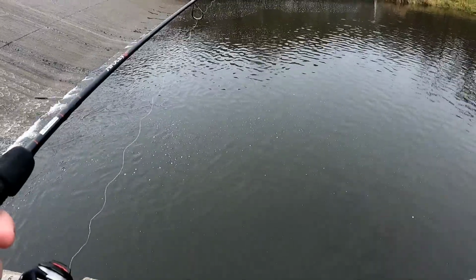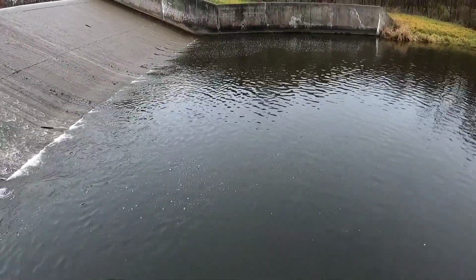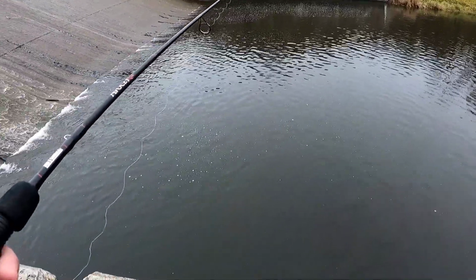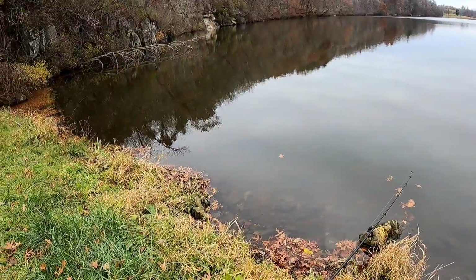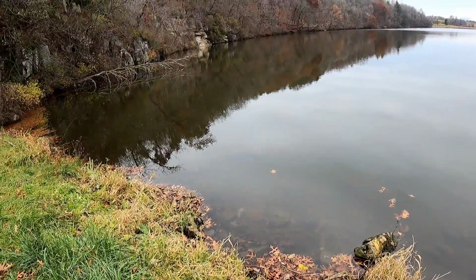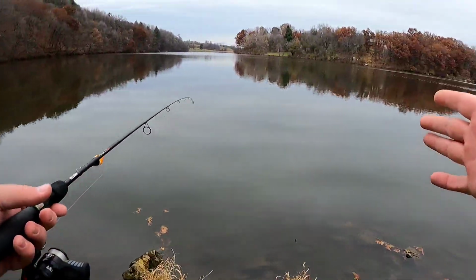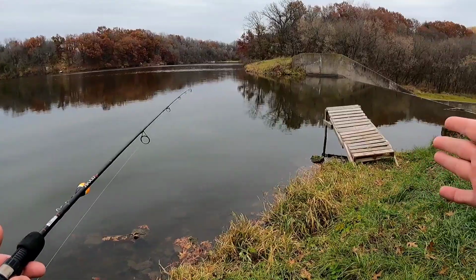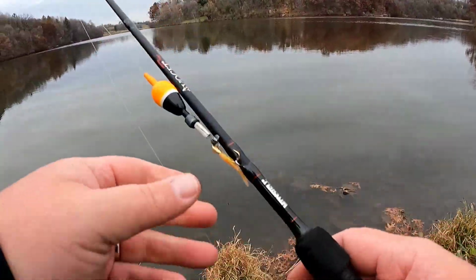Thought I'd have something by now. There's gotta be hungry fish down here. It's a spillway. Spillway fish are always starving. Alright, spillway was a flop. Doesn't appear that there's any fish down there. So come up here to the big lake. Dink around up here, see if we can catch something.